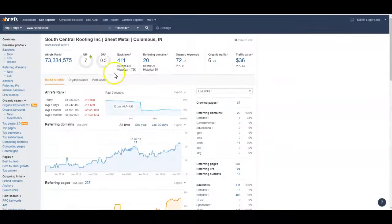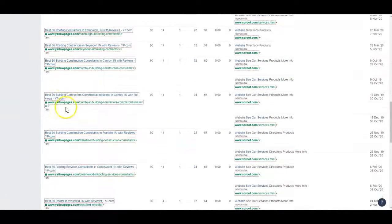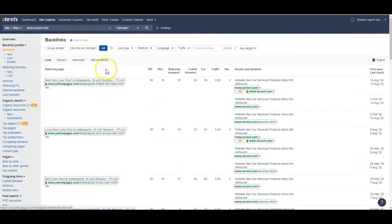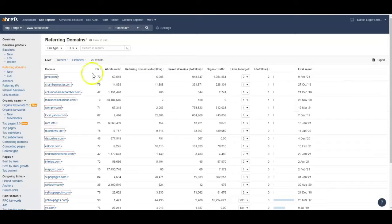Okay. So let's go ahead and take a look at what you have back here. Yellow pages. So it's probably going to be mostly directory listings. That's usually what you see. So a lot of yellow pages ones. So actually I've got a little bit of a quicker way that I can look at this. So we're going to go back to the overview here. And I'm going to look at the referring domains. Just see what domains you have.